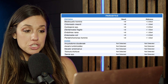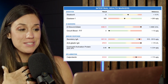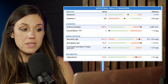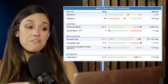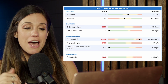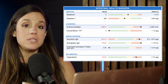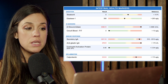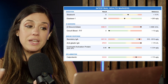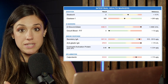So the last section that I want to touch on here is our intestinal health markers. Again, like I mentioned before, this is my personal favorite part of the test. So what we're going to see for this individual is that she has fat in her stool. So steatocrit can indicate gallbladder issues. Liver is a big detoxification organ that produces something called bile. It's a gastric juice. The gallbladder would be there to store and conjugate bile to then give you the right amount of bile in the right dose at the right time when you're ingesting fats.